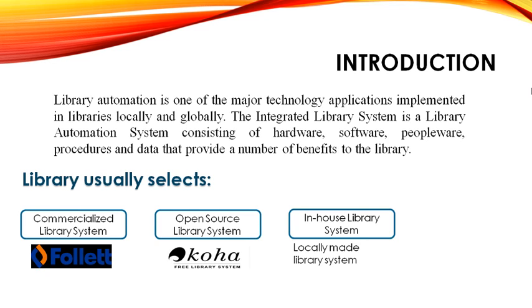All right, but for the purpose of this conference, we will be talking about KoHa, because as discussed by Sir Paul, the KoHa source code is open. Anyone can look at it, anyone can modify it and use it for their own specific purposes. Are you with me? All right.